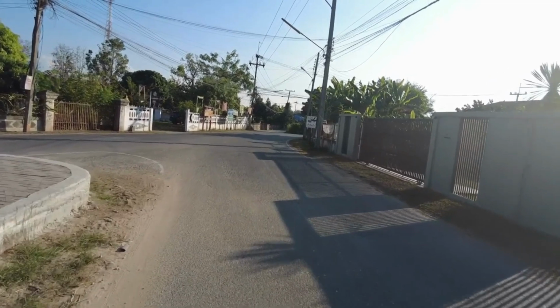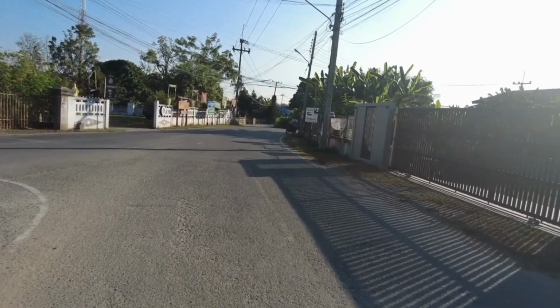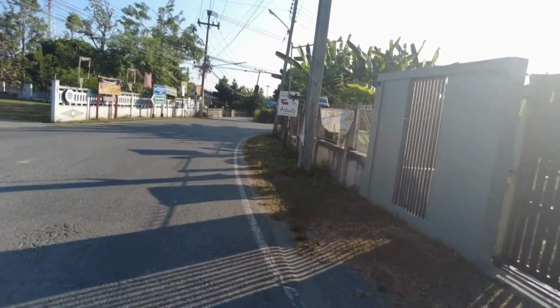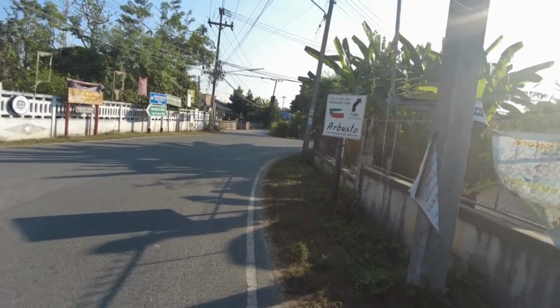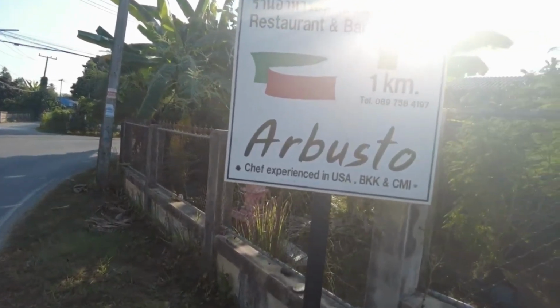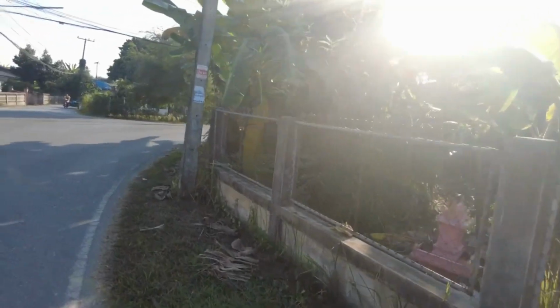There's a sign right up ahead. Arbusto is an Italian restaurant, and I will tell you, it is some of the best food. You can tell the quality of the ingredients being used there. The people are so welcoming there, and it is really nice. We've probably eaten there 3 times since we've lived here. Really good food.